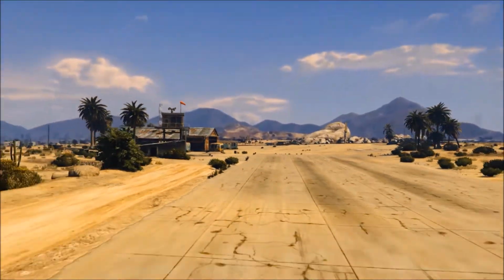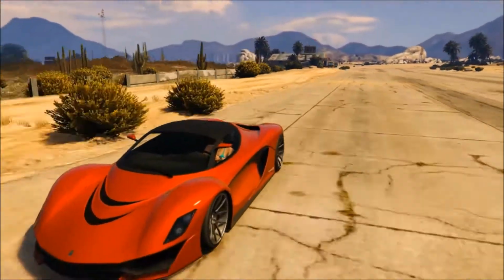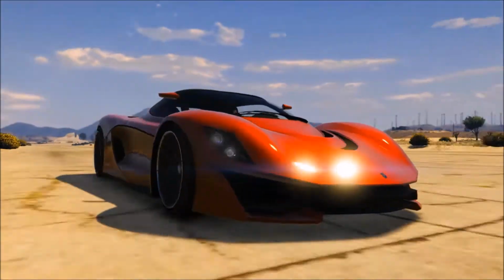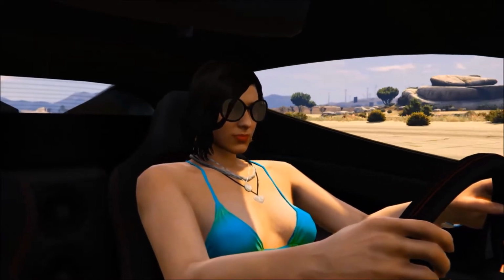But if you ask me which one I prefer? Of course the Turismo R, because it has the better look, and it is cheaper as well as more fun to drive around.